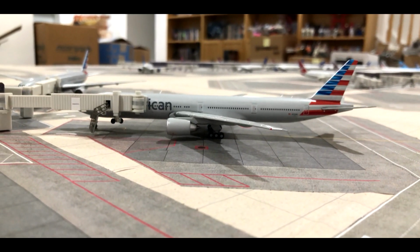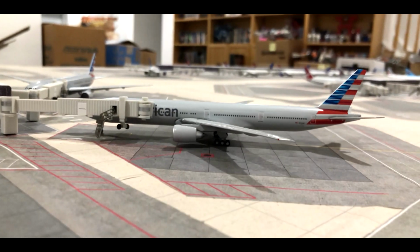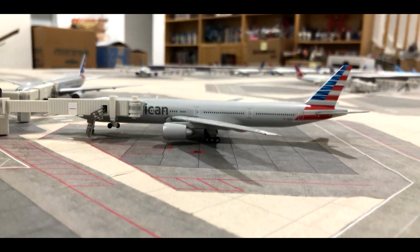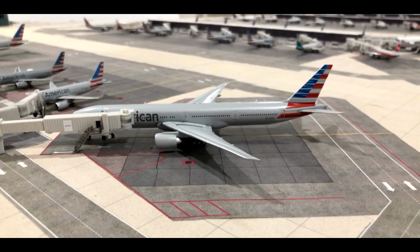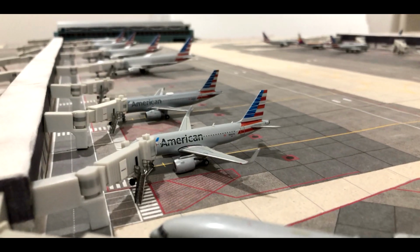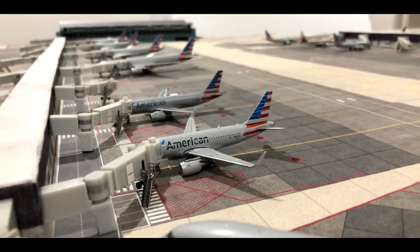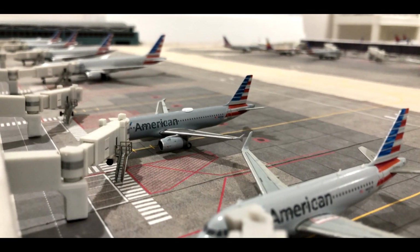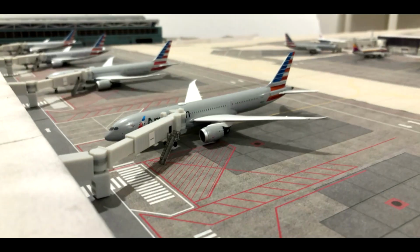Jumping over to Terminal 1, we have a decent amount of American internationals, and this American Boeing 777-300 will be going out to Paris Charles de Gaulle. The next American 777-300 will be going out to Frankfurt. The American A319 will be going to Vancouver. And the American A320 will be going to Cancun.